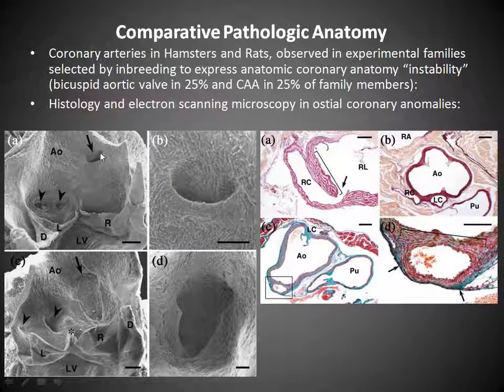In this group of anomalies, the predominant is one where they see a slit-like or a tangential origin of a coronary artery. In this case, it's the right coronary artery that in place of coming here below the sinotubular junction comes a few millimeters above and goes straight down. This is seen with larger magnification in scanning microscopy, and you'll see that there is an edge here that is thicker than the rest and is, in the mind of this biologist, capable of moving up and down. They don't know because they don't do angiography, they just do anatomy, but there are consistently, frequently in these patients, they are not patients, they are examples of coronary anomalies in hamsters.